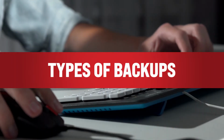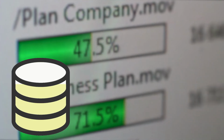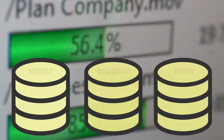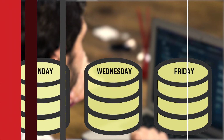The types of backups. First is a full backup. A full data backup copies everything so that you can ensure a fast and complete recovery of data. You can also access the most recent single backup version with a full data backup. However, this option requires the most storage space, bandwidth, and time.